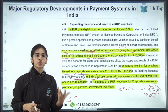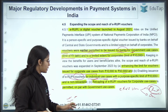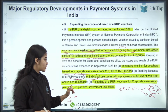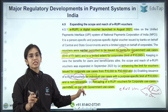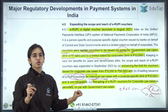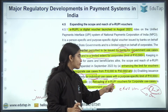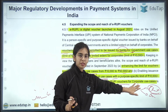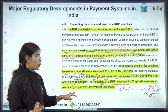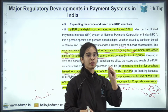So even individuals can now be provided e-rupee vouchers with a limit of 10,000 only, and this should be non-reloadable. That means for the individual use case, when an e-rupee voucher is released, it should be non-reloadable. Reloading of e-rupee vouchers for corporates can happen. This is permitted now on par with the government use cases. So the limits were increased for the e-rupee voucher.